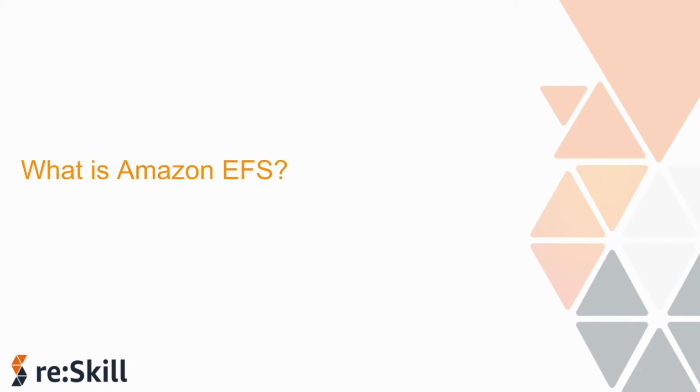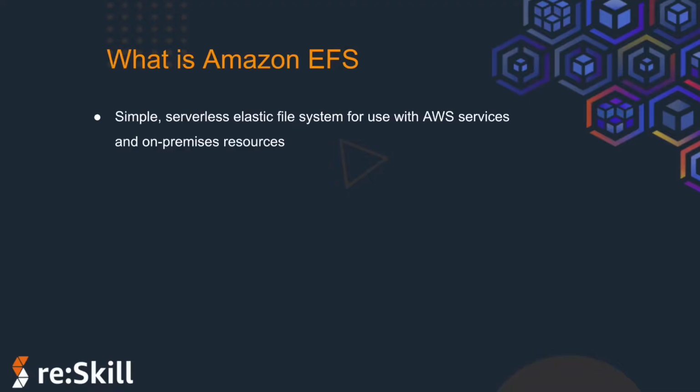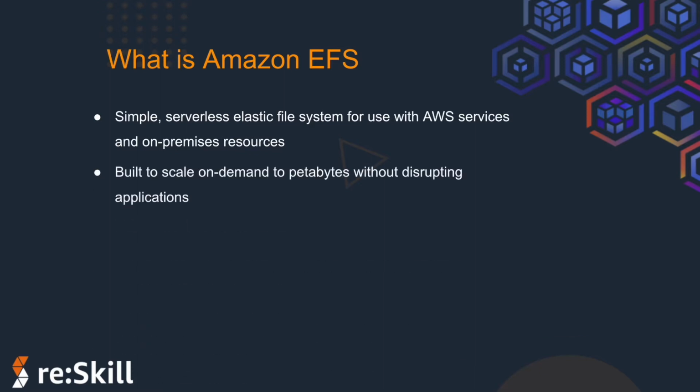So let's see what exactly is Amazon EFS. Amazon Elastic File System, or Amazon EFS, provides a simple, serverless, elastic file system for use with AWS cloud services and on-premises resources. It is built to scale on demand to petabytes without disrupting applications. It will grow and shrink automatically as you add and remove files.